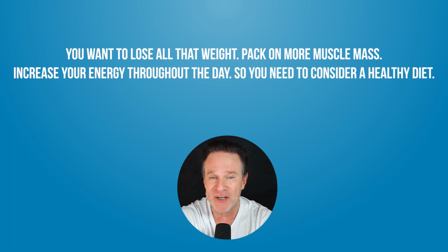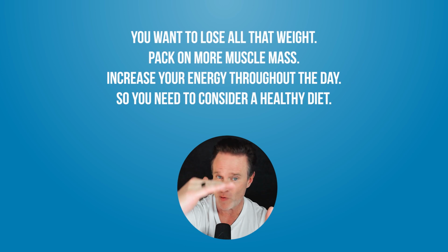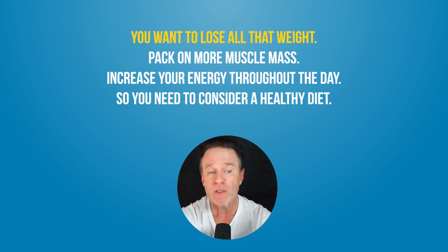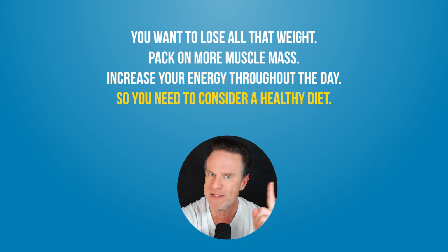That's simple. Okay, now here's another thing you can do with the periods that's really groovy, and that is pull them out into separate sentences. Again, just write down the page because short sentences are super easy to read. So now it reads, you want to lose all that weight. Pack on more muscle mass. Increase your energy throughout the day. So you need to consider a healthy diet. In 4 paragraphs with 1 sentence each. I do this all the time. Okay, so that's one way you can use periods to make copy much more punchy, much more easy for the customer to read, much more easy for them to grasp the ideas.